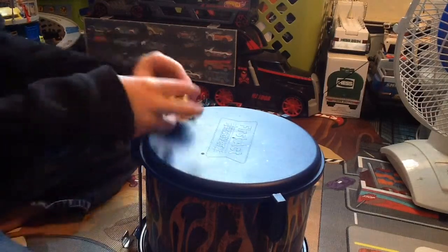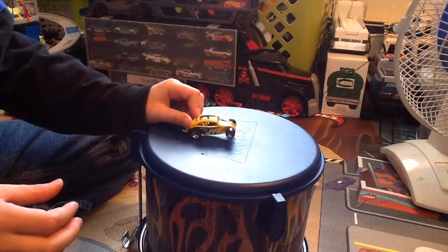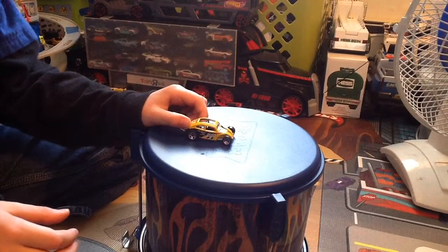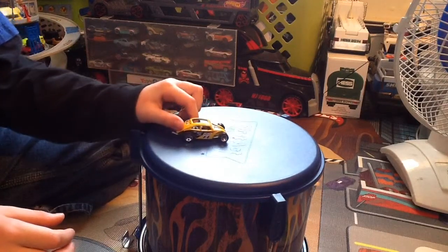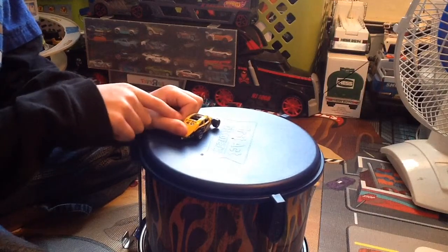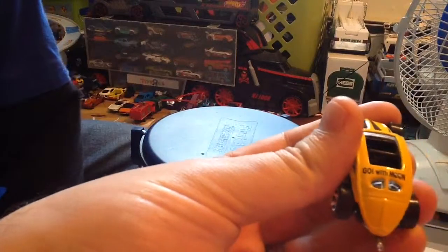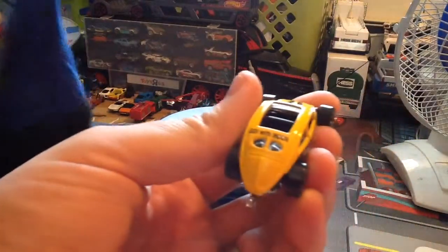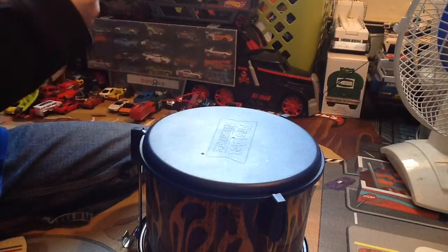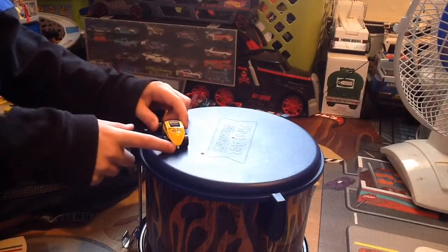This is my racing beetle. It's black and yellow, like a bee. It says go with moon. Are you sure? Yeah. Go with moon. It does, it says that. It has the little thing in the back.